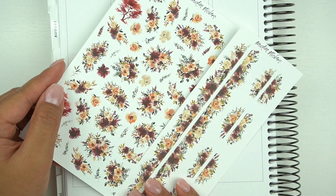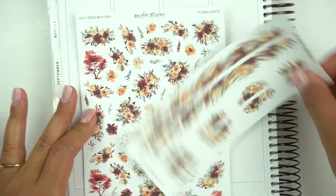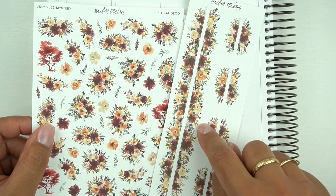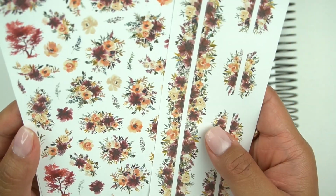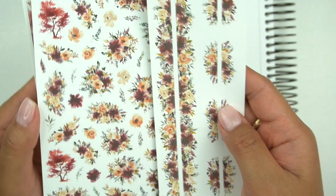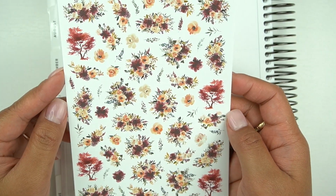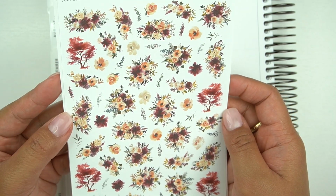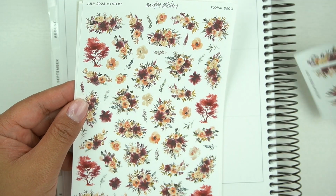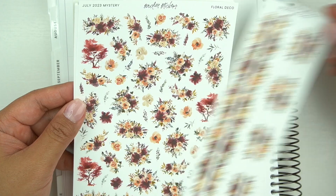Okay, so here is, I think they look a little different to me in person. This is definitely darker than, you guys probably can't tell the difference because it's on camera, but it looks a lot different to me in person. And then here's the sheet with all of the florals, really pretty. And I love these trees and that they're alternating. That's gonna be really fun and nice to use as well. So really cute. All right, cool.